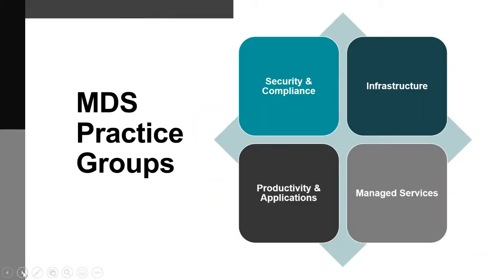Our four main practice groups are security and compliance; infrastructure, so that deals with cloud, virtual desktops, voice over IP; and then we have productivity applications. That's the practice group that we're going to be discussing today. Pat is an engineer for the productivity and applications practice area, and he'll be leading the bulk of the presentation. And then we also have managed services, so we can be an extension of your IT team.